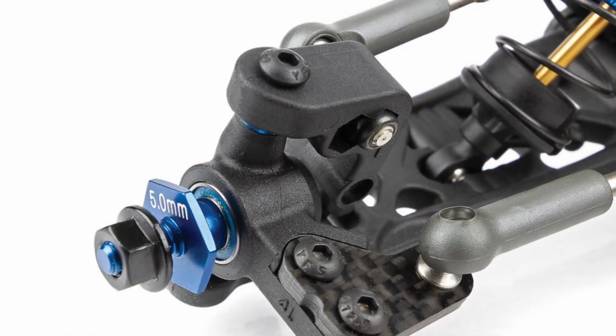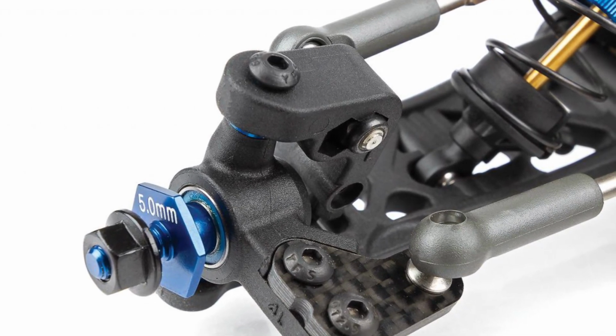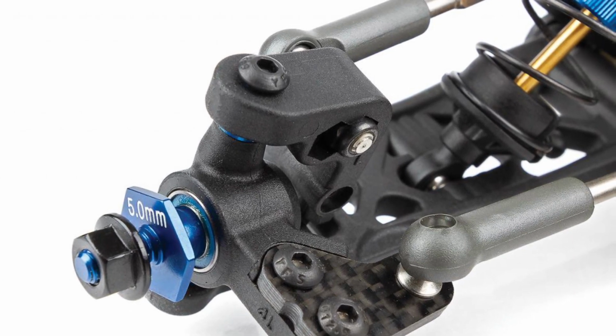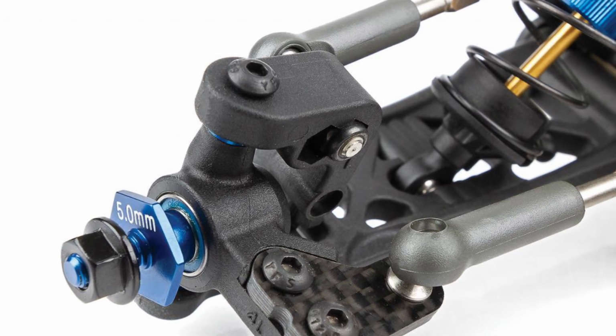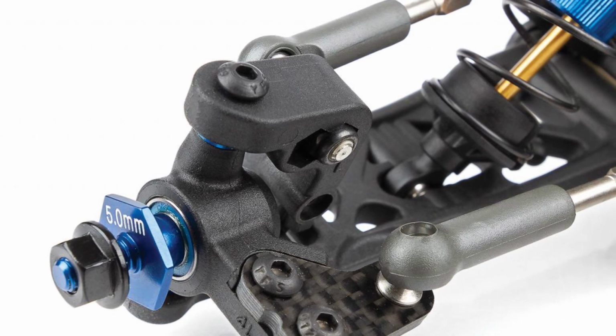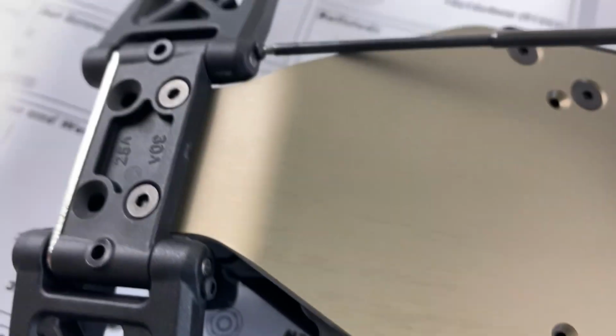If you have bad eyes and can't read like me, the instructions aren't really clear on showing you the exact position of the front hub and the caster blocks. So this hopefully will help you see how it's supposed to be set up, with the kingpin in front and the other stuff in back. And you can see the carbon fiber Ackerman plates that you can change if they decide to make an adjustment on that too. No more E-clips. You're secured by a screw.